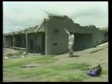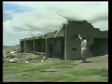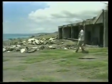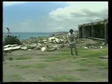Let's now go and visit a house destroyed by the volcanic blast. You can see in this house that the whole top floor has been stripped off by the pyroclastic surge. You can see a pillar that's broken off, and the bits of debris from the top floor have been strung out downstream of the house.